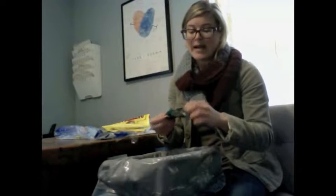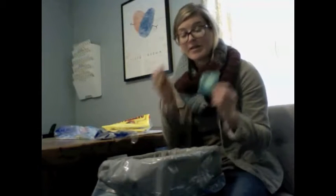The next thing I have in here is a tea bag cover. It's metal on the inside. I don't believe that this is recyclable. I'm going to have to do some more research, but I don't think it is. So my solution to this is I know that the bulk section at my local co-op does have a tea section, so I'm really excited to start using that and getting away from these single-use tea bags.